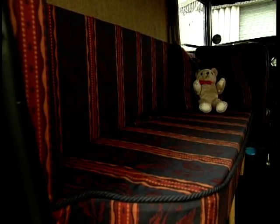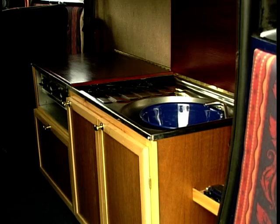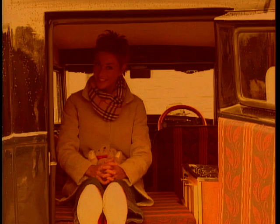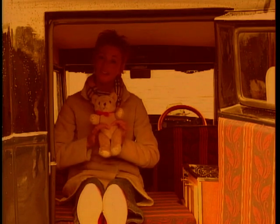You're lying, aren't you? Oh, no, I can. How tall are you? I'm 5'10" and I can lie flat out in it. No way. Yeah. Well, I don't believe it. I actually fit in, and I've got everything I need here, including the kitchen sink. So I'm going to spend the night here with Teddy.